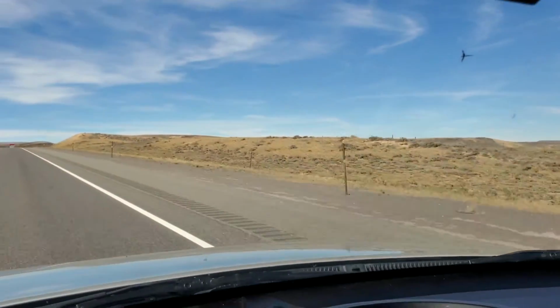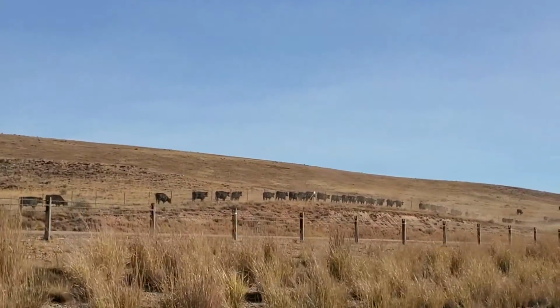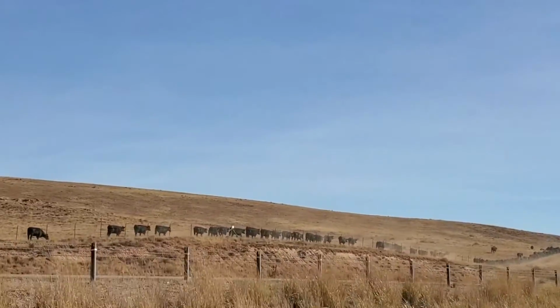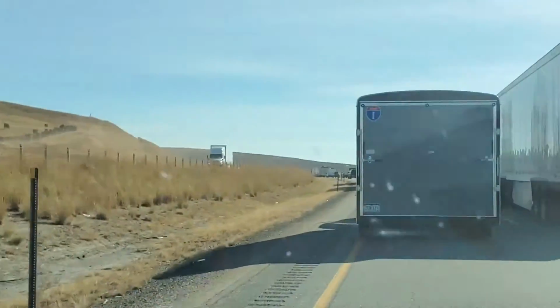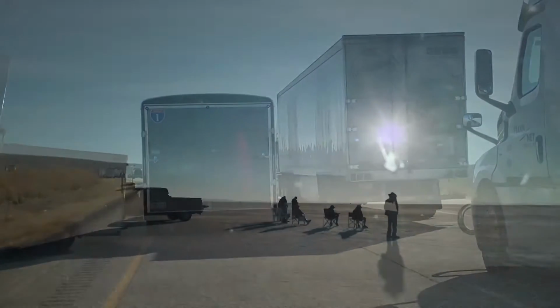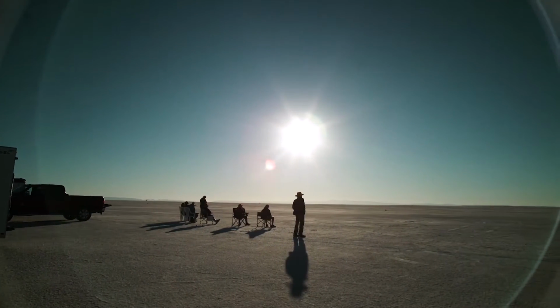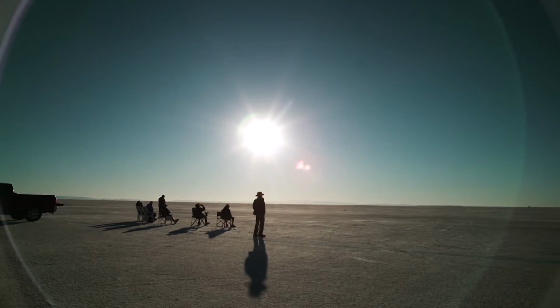The day finally came for us to head to Bonneville. Those cattle know something we don't. They're going to something good. They're getting to high ground so they can see what the hell we're stuck in traffic for. 48 degrees, 38% humidity, station pressure is 25.98, no winds.